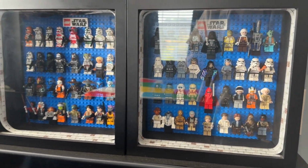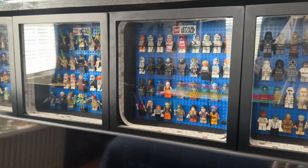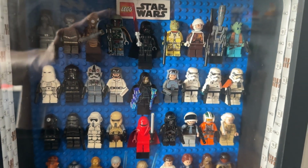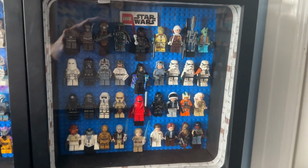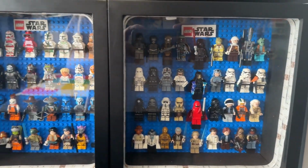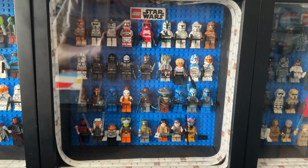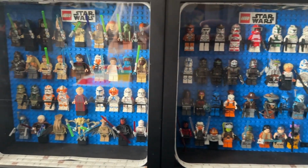And then below it, we've got my Star Wars minifigure collection, which I don't show off as much as I should. I've got a bunch of really cool minifigures in here. My original trilogy one is stacked. I've got a lot of the different Imperial troopers, some bounty hunters, and some of the main cast from the hero side. And then we've got my Clone Wars and Rebels shadow box over here. I love the Darth Maul and the Kanan minifigures in there.